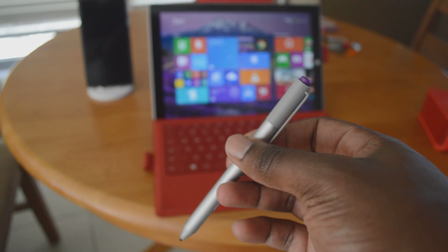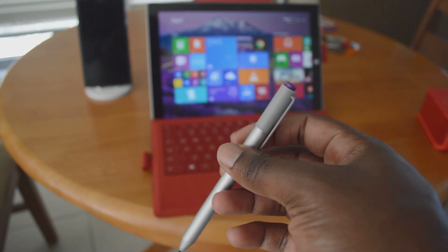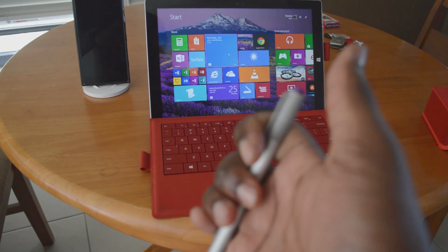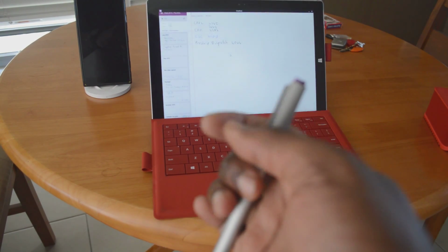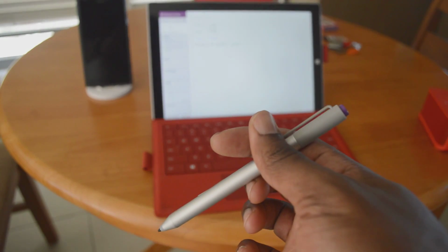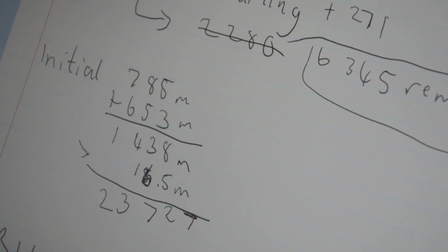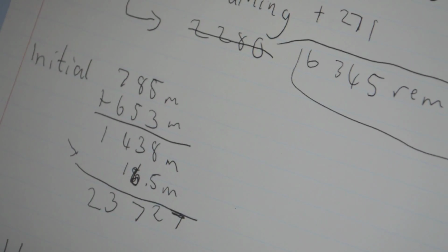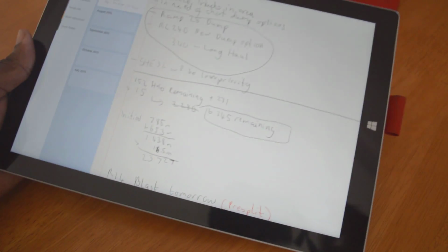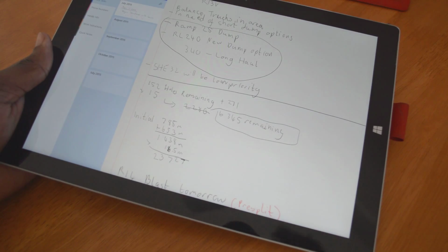One of my favorite features about this tablet is the pen. By pressing the top button you can quickly launch OneNote, so you can capture those beautiful ideas without wasting time. OneNote is one of the applications that comes standard on this tablet for free for note taking. I guess you think you're looking at paper and ink? Well, you're quite wrong. This is actually on my tablet. All these notes written by my pen on the tablet.